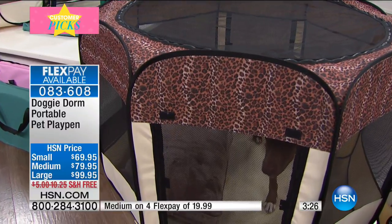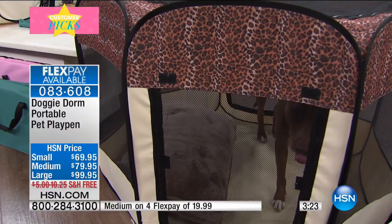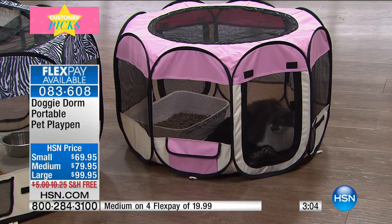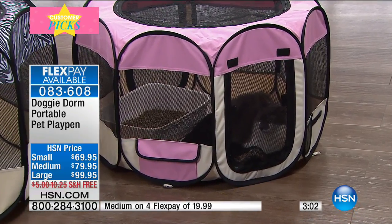We're going to show you those dimensions one more time so you can decide: do I want the small? Do I want the medium? I bought the large, even though Bella's just like 10 pounds. The small is 33 inches in diameter, 21.5 inches high. The medium is 38 inches in diameter, 23.5 inches high. And the large is 48 inches in diameter, 37.75 inches high. Here you can see this is good for up to about 100 pounds of pet.